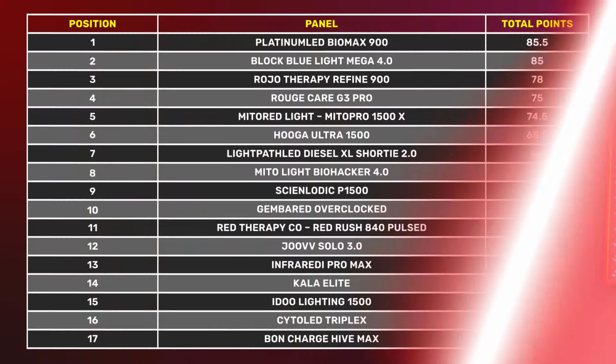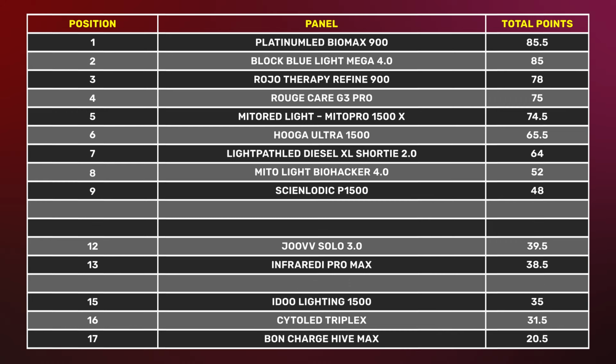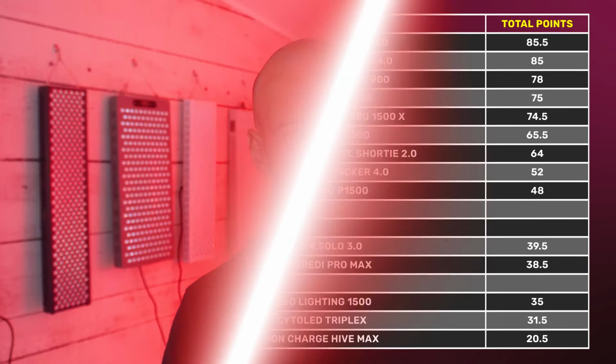Okay, so 17 panels. First up, let's get rid of any panel that you can't get in the UK, where the company simply doesn't ship to the UK. That means the Red Rush, the Gimbrid, and the Color Elite are out, leaving 14 panels. Again though, we've still got a lot of refinement to do before we find the best panels for the UK.